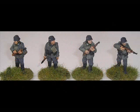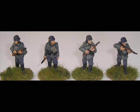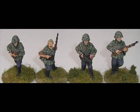Number 4, moving to 28mm and World War II, and we have a couple of new releases from Bef Miniatures. It's a company that are producing early World War II figures. These are yet a couple more sets of their Germans, and also the first of some Waffen SS. As I say, these are early war, so they're the early war camouflage tunics as opposed to some of the later war stuff. Some nice looking figures here. I particularly like the SS officer.